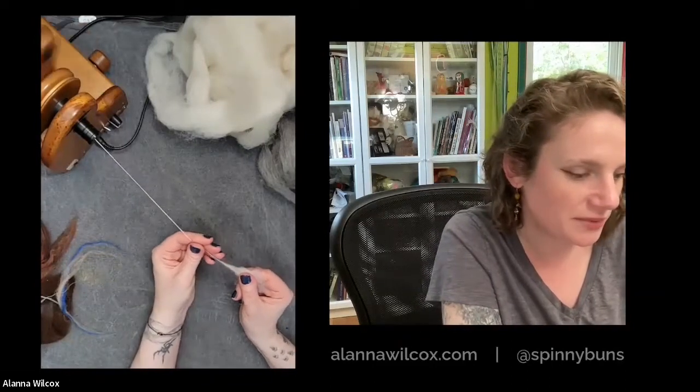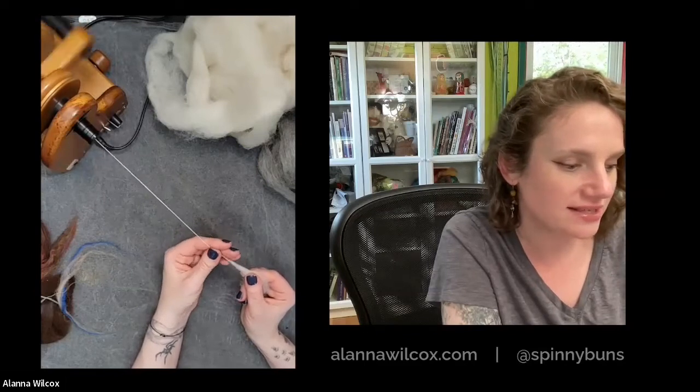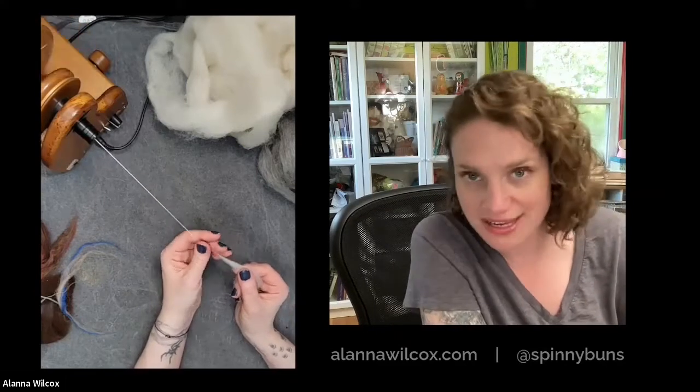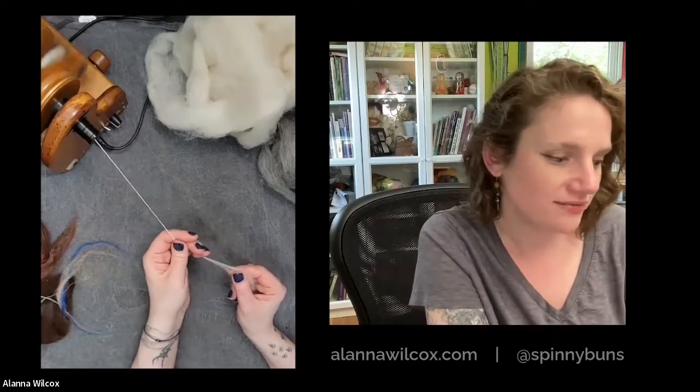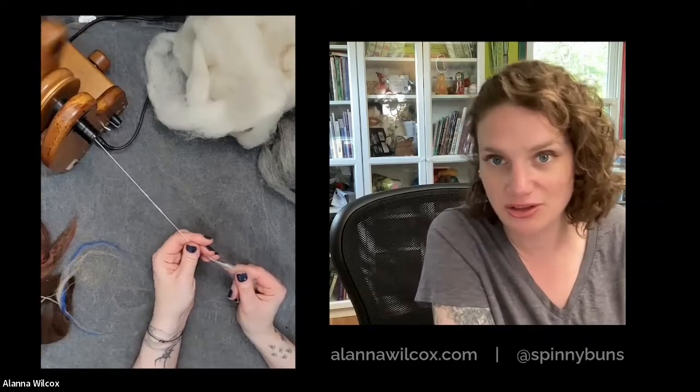and I can't wait to show people all of the different ways that you can get your garments and your fabric, whether you spin with alpaca or wool or silk, all of the different ways that you can infuse drape into the yarns that you spin, right?